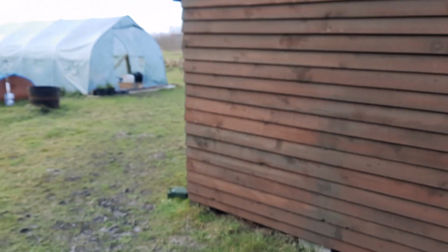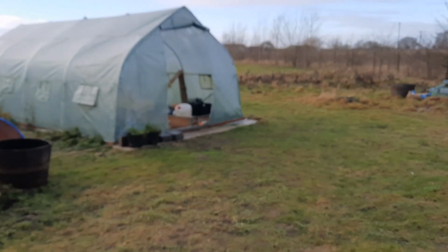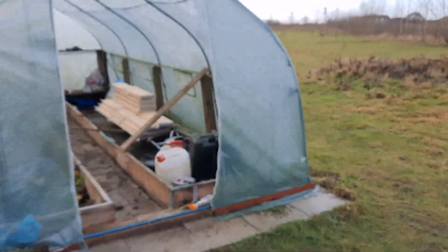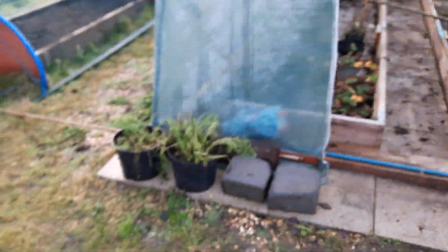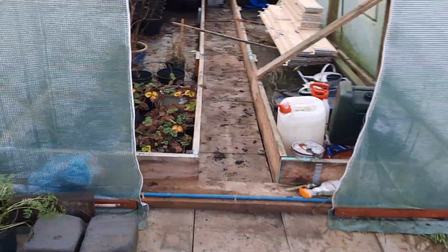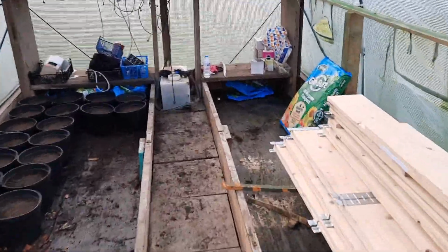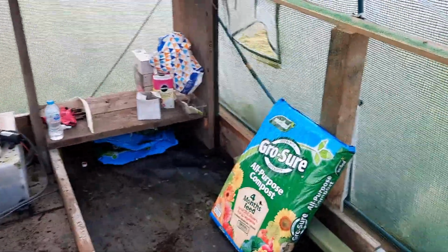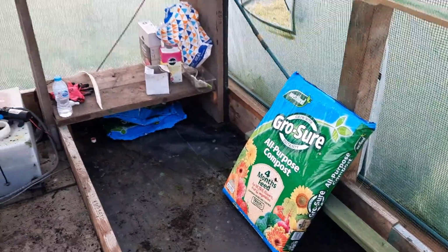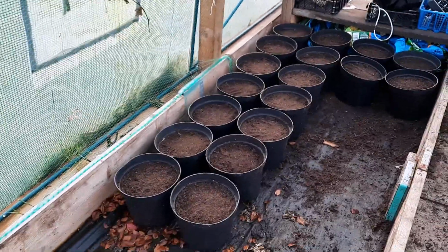I just need to pop out and close up this polytunnel, but before I do that, you can see what I've got left inside in terms of pots, and I will do a reveal on these carrots as well. So in terms of what I'm left with, I'm left with 1 bag of compost, which is untouched, and then I've got my pots for succession planting of the cabbages, the carrots.